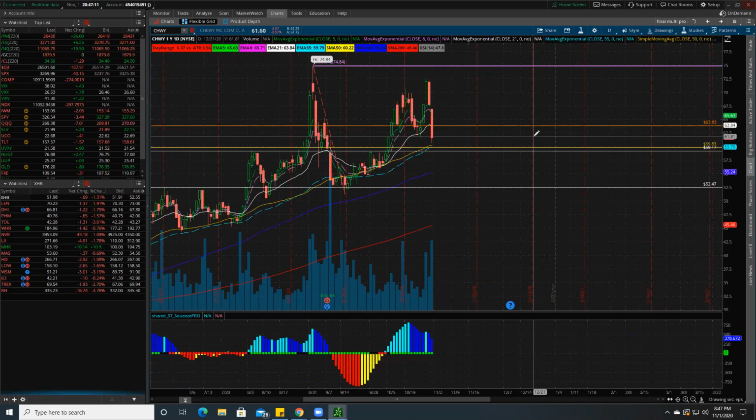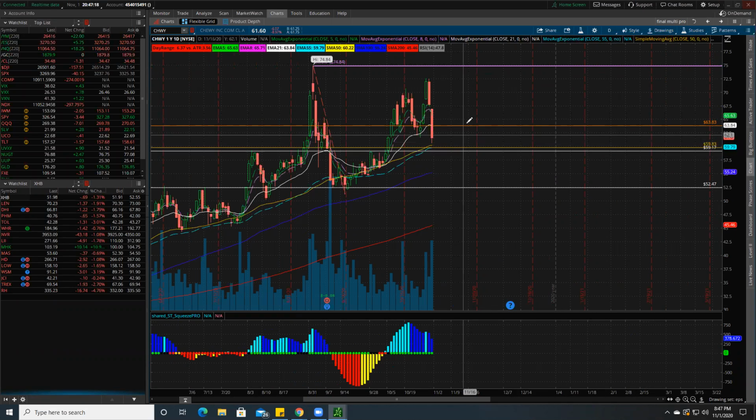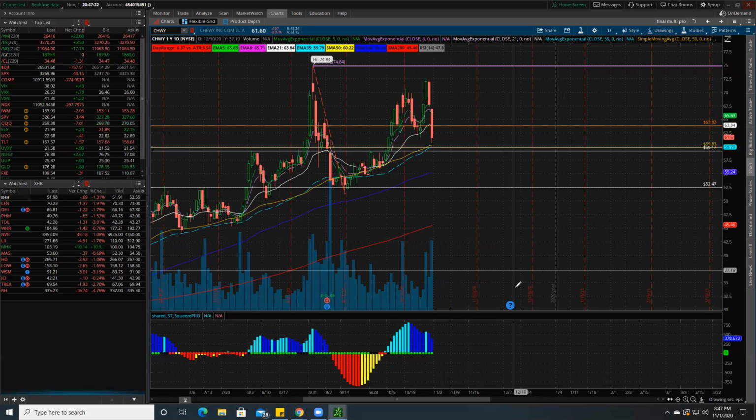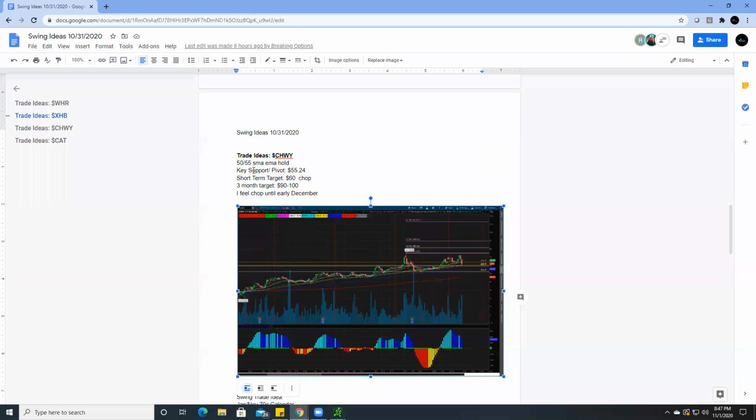So if you're looking on a daily, you still got about, I guess it'll be a month from here. So let's say we chop around for the next 2 weeks, then we start making that move, and then after earnings, it skyrockets and keeps taking off. What would be the best trade idea? Here's what I'm looking at, and I'll show you the reasoning. We want to see it right around the 50-55. Key support is that 55.24. Short term, guess what, guys? I don't think it's doing anything. I'm not looking to make a trade short term.